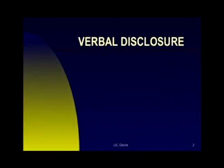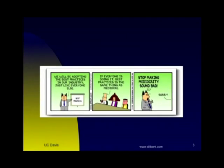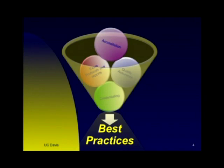I have no disclosures. So I'd like to start with a quick perspective on what are best practices. The manager says, we'll be adopting best practices in our industry just like everybody else. And the employee says, well, if everybody else is doing it, isn't that the same thing as mediocre? So I guess for our purposes, we need to assume that not everybody's doing it the same. Okay, well, I'd like to talk about 4 main areas that you can put your efforts into to improve the practices in your vascular lab or achieve best practices. So we're going to talk a little about accreditation, your examinations, particularly protocols and reports, credentialing, and then quality assurance.